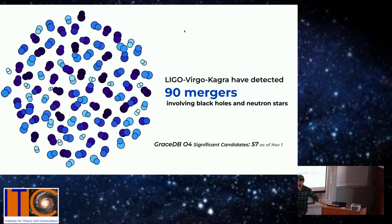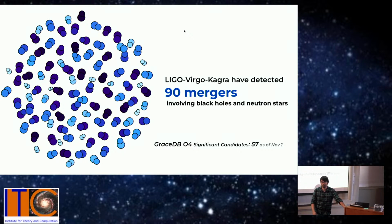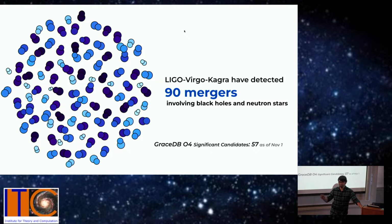So, LIGO, Virgo, and KAGRA have detected 90 mergers that involve black holes and neutron stars since 2015. And the fourth observing run started in May. And in the last 5 months, they have already detected, I think, 57 candidates so far, which means about 10 mergers every single month. This run will last 18 months. So at the end of probably next year, 2024, we might have a couple of hundred binary black hole or neutron star mergers.